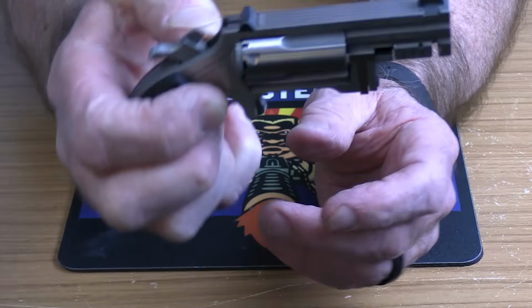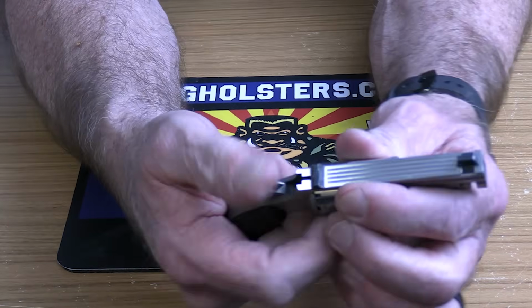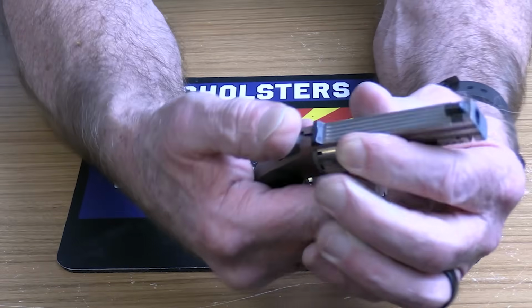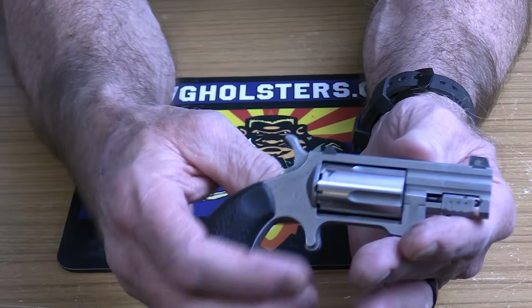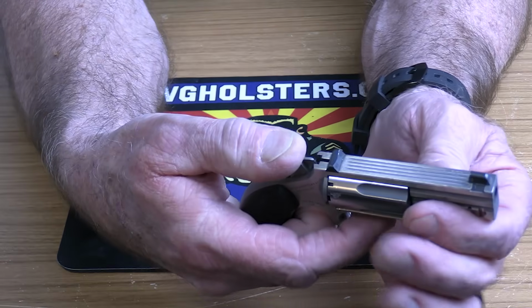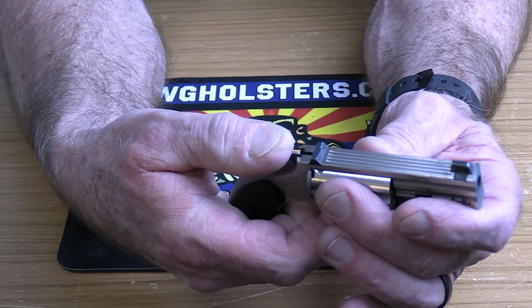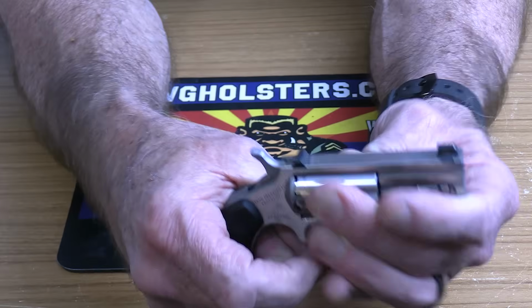That's to allow the firing pin, which you can see is just built onto the hammer, to be rested in that notch and not rested on a chamber, so you can carry this thing fully loaded with no risk. So basically you cock it about halfway, pull the trigger all the way, line it up so that you're between chambers, and then let it slowly go back down in.